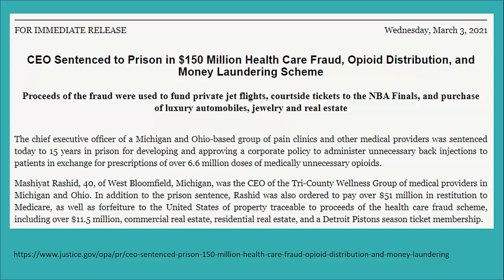In this scenario, the CEO was sentenced to 15 years in prison, but also was required and ordered to pay over $51 million in restitution to Medicare, as well as a forfeiture to the United States of any property that's traceable to the proceeds of this fraud scheme, including over $11.5 million, some commercial real estate, some residential real estate, and a Detroit Pistons season ticket membership. You can see that some of the fraud proceeds were used to fund private jets, luxury automobiles, etc.